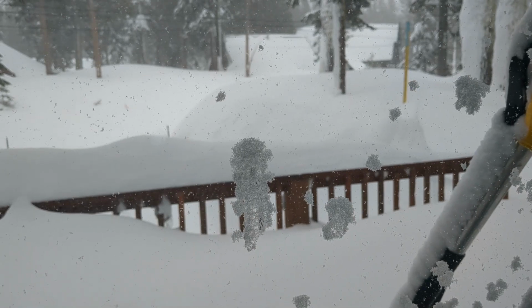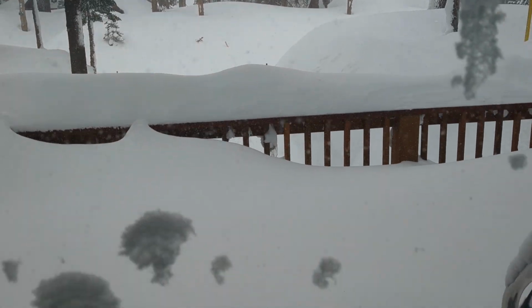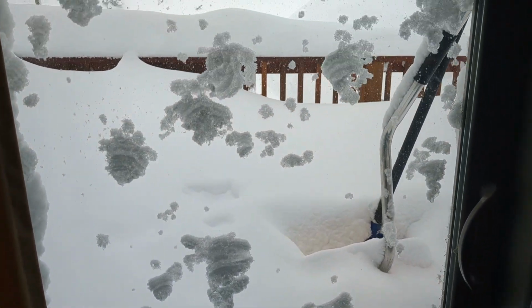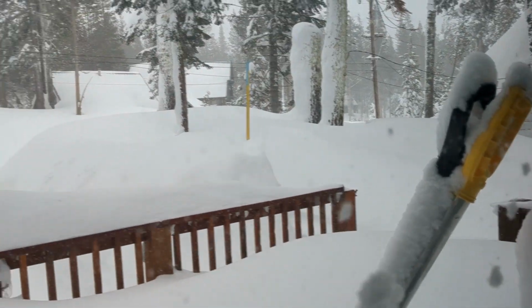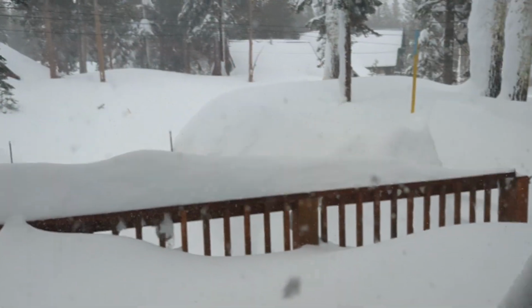It's almost 3 p.m. on Sunday, March 3rd, looking out at the deck, and well, I haven't dug it out since about 5:30 p.m. yesterday. So I've got over 2 feet of fresh, fluffy pow, and so let's see if we can actually get it off the deck this afternoon.